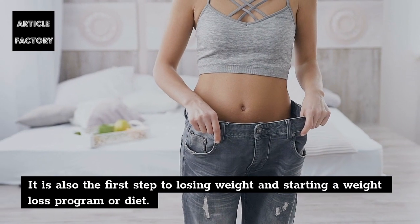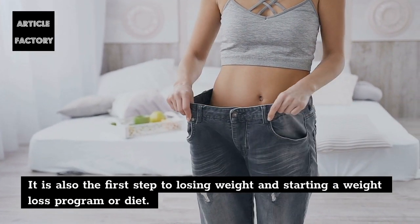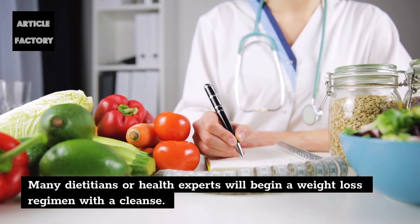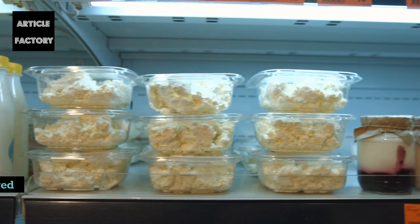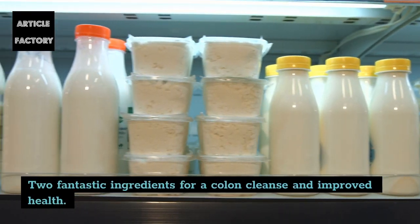It is also the first step to losing weight and starting a weight loss program or diet. Many dietitians or health experts will begin a weight loss regimen with a cleanse. Two fantastic ingredients for a colon cleanse and improved health.